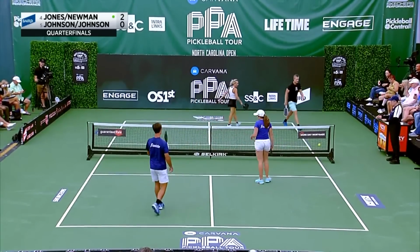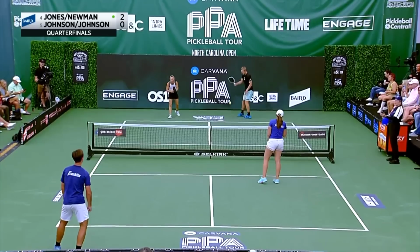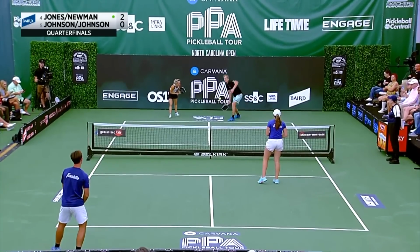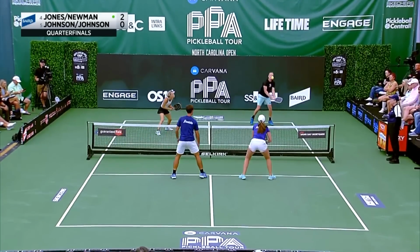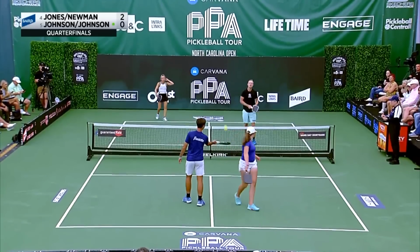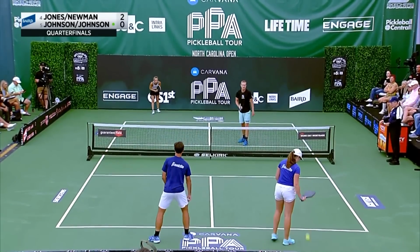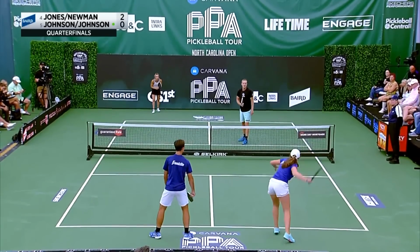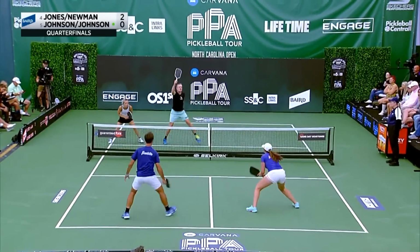Second serve. 2-0-2. Side out. I did not think Georgia Johnson was going to find the line there with how she reached out and put that paddle face. Yeah, and then pronated the rest inside out. And Riley is always in the middle. Great shot by Georgia.